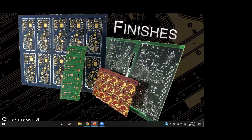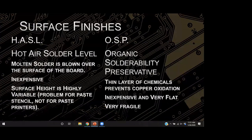So there are so many different options when it comes to finishes. Options are almost limitless, right? So what we want to do is help make sure that you pick the right one for your design. For those who may not know, a finish is used to protect the copper. Copper oxidizes quickly when it's exposed to air. Oxidized copper will not form that intermetallic bond and create issues in your board. So we use that finish to combat that oxidation. We'll go over some of the most common finishes that we currently use or see often here in our shops.